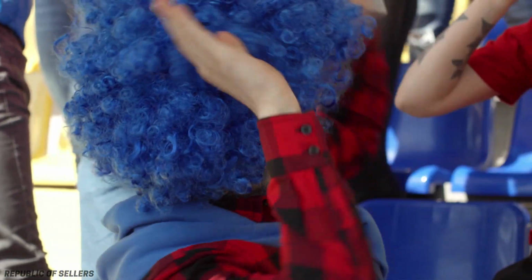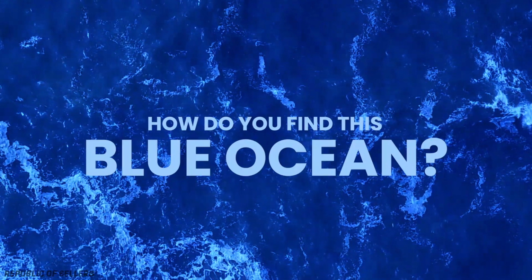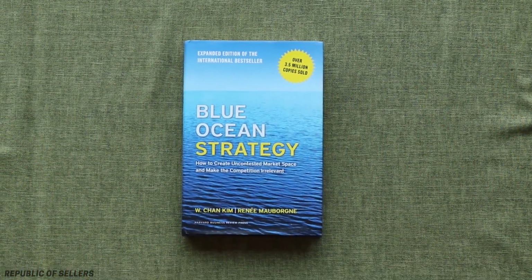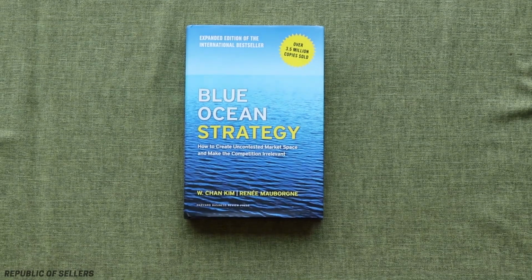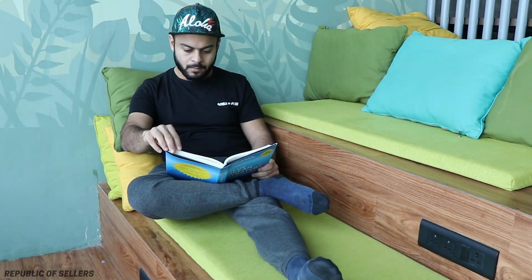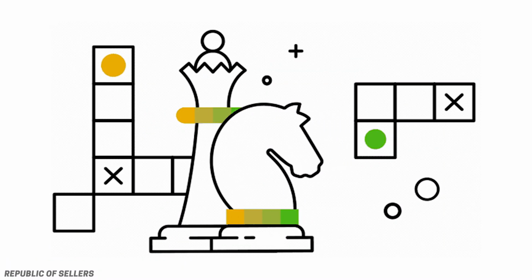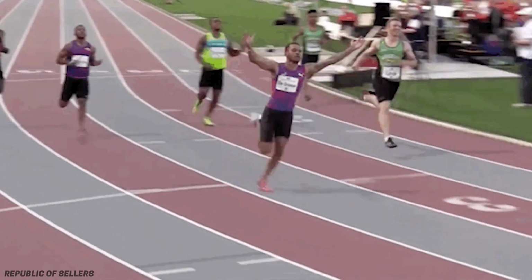Now the real question is, how do you find this blue ocean? Well, there are various techniques mentioned in the book which can be applied in the process of discovering a blue ocean. But of all the approaches mentioned in the book, I figured the BDA approach is the one which can be directly applied in discovering private label product opportunities. But you must be aware, like every other business strategy that can potentially put you several steps ahead in the game, this isn't an easy thing to figure out at the first go.